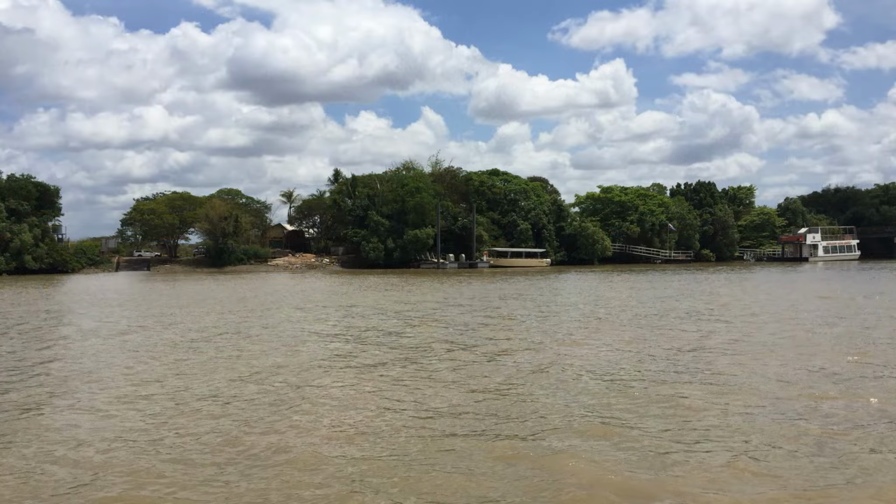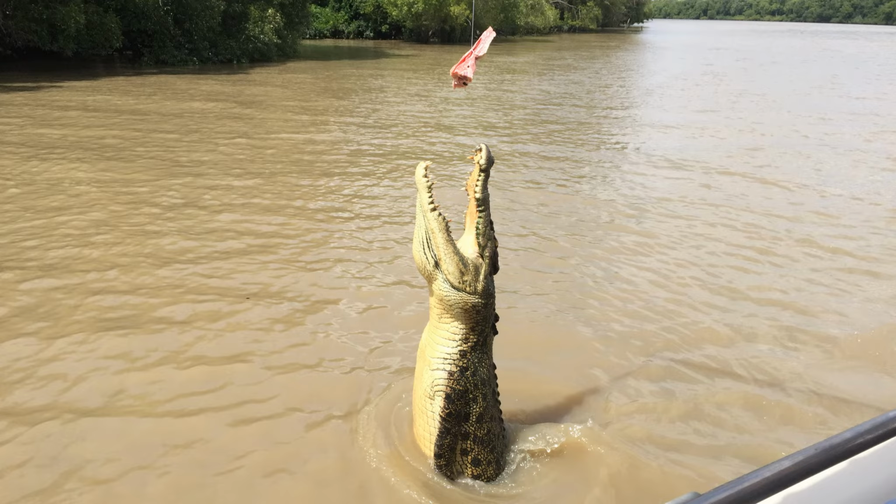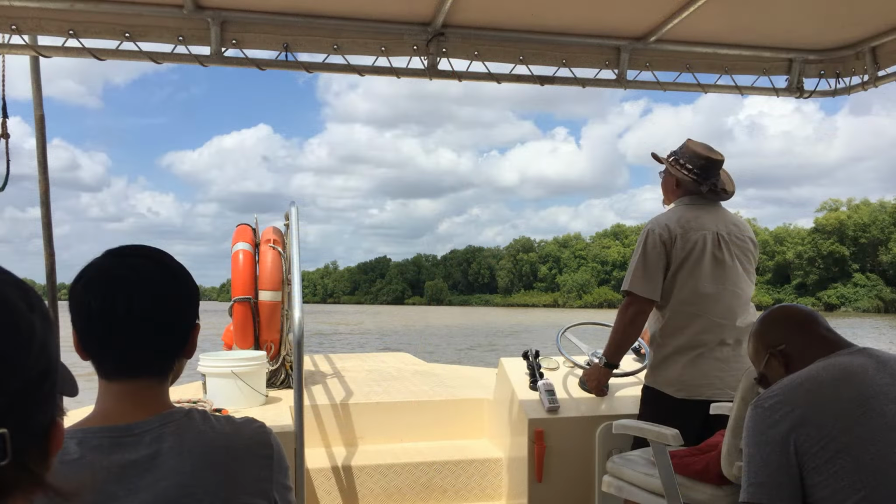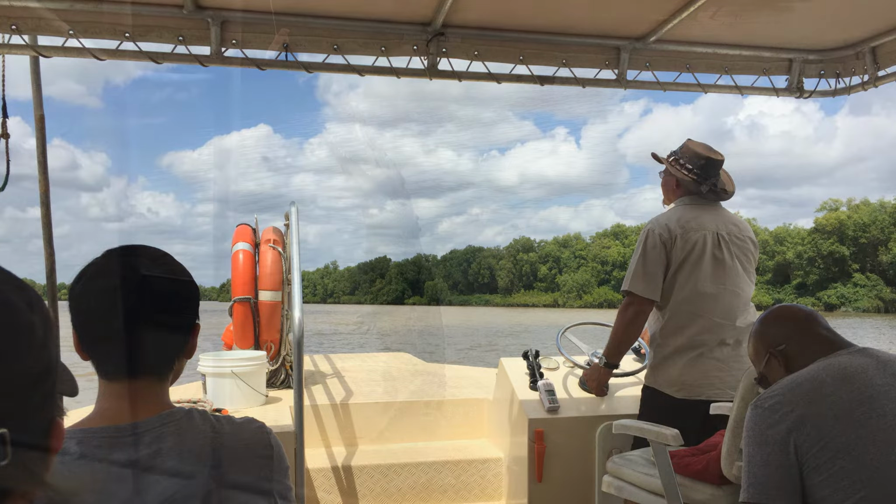The Adelaide River jumping crocodiles, we took a cruise there. Always amazing how high these guys can get up out of the water. This one was done in an open boat, so the buggers had better not jump in.